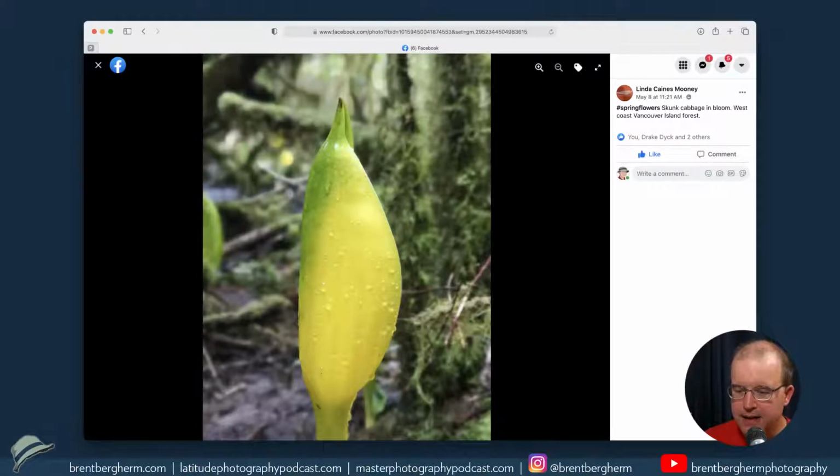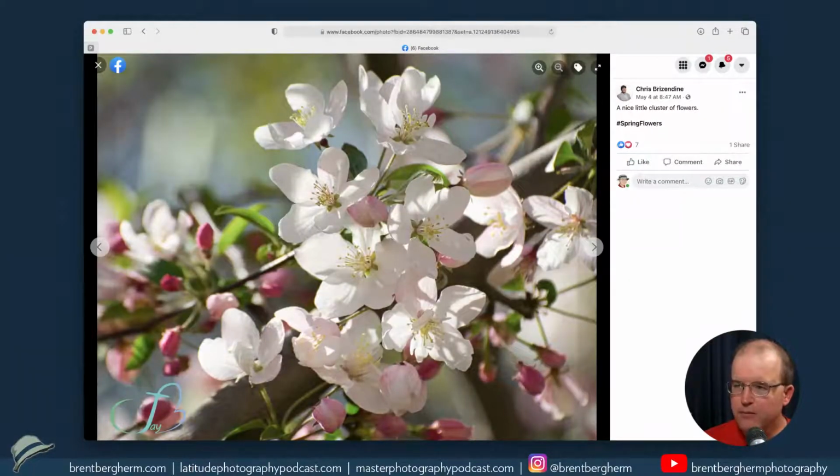All right, let's take a look at this next image. I believe this is probably, those of you that are watching, you can correct me, is this a dogwood? I think it's a dogwood. I know I have another image that is cherry blossoms, but the dogwood. And this is by Chris Brizendine. And one thing that's exciting about this one, Chris is actually a recent graduate of mine from the university that I teach at. So I'm thrilled to have him here and taking a look at submitting some images as well.